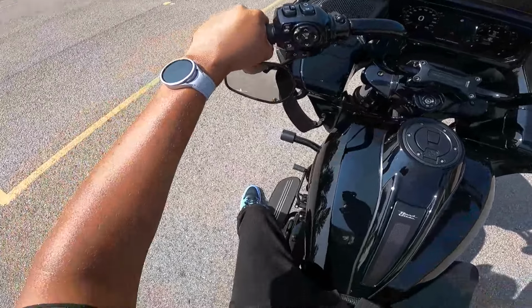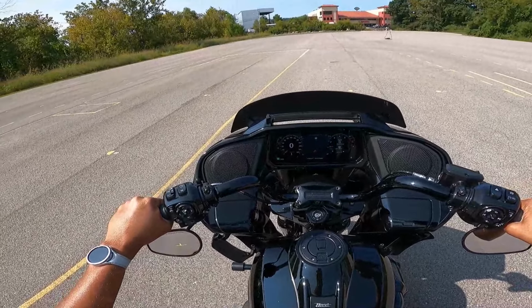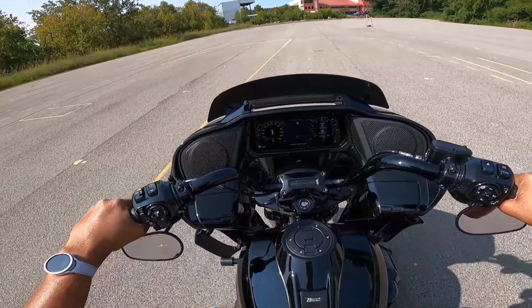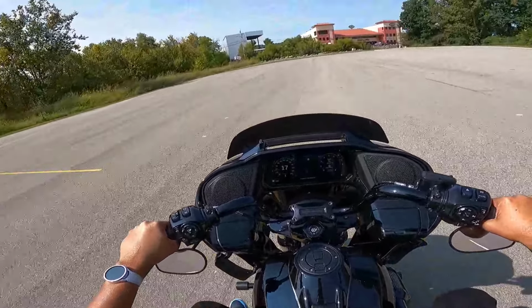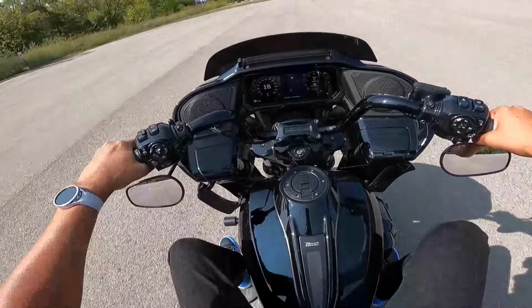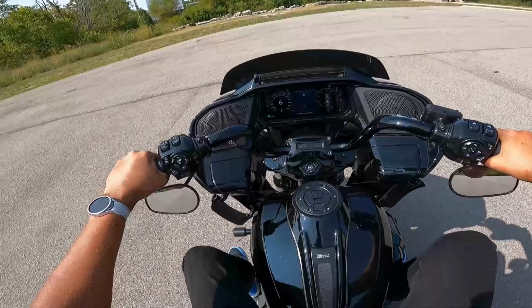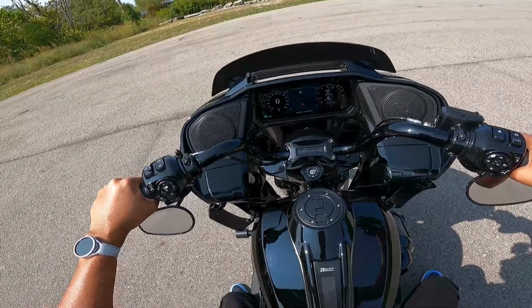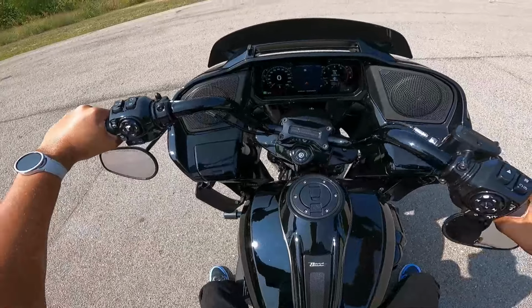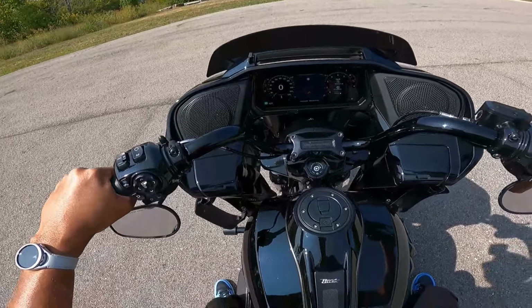Let's do it again. You ready? First gear, clutch out, gas, clutch completely out. Clutch pulled in, rear brake, front brake, feet down. There we go, just like that. Remember, stop straight up and down, not with the wheel turned. All right, do it one more time.